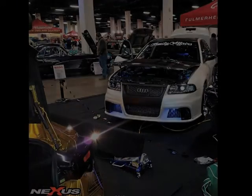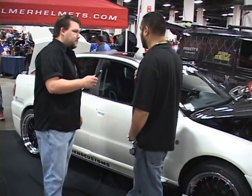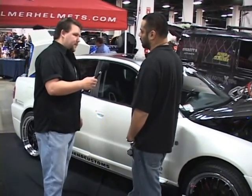It's beautiful. What is the wrap color? It looks like a pearl. Yeah, it's a pearlescent, made by 3M. And it's just a basic layover of it. It has a nice little depth to it, with multiple different shades.